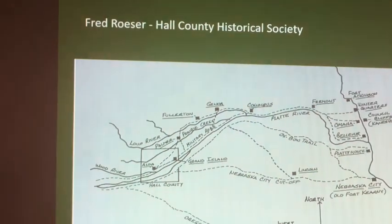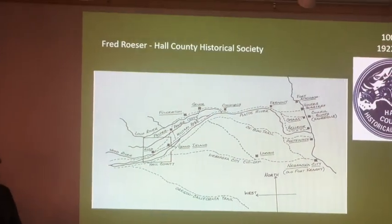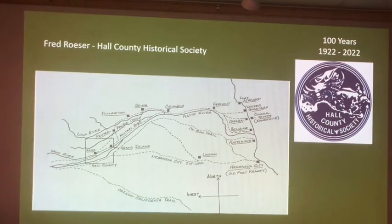Oh, yes. Since I was on the committee, I had access to a few extra graphics, so I thought this would be a good way to start out. Anyway, as Bill was talking about all the different trails, on this picture here, you can see the trails, and there were so many of them. It wasn't just like one road. They were kind of spread out all across.